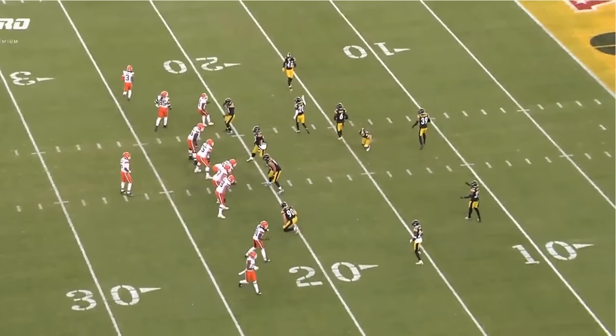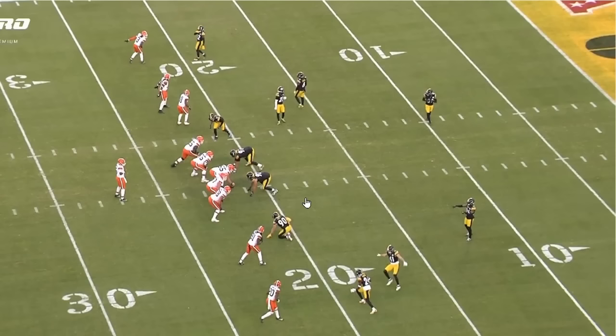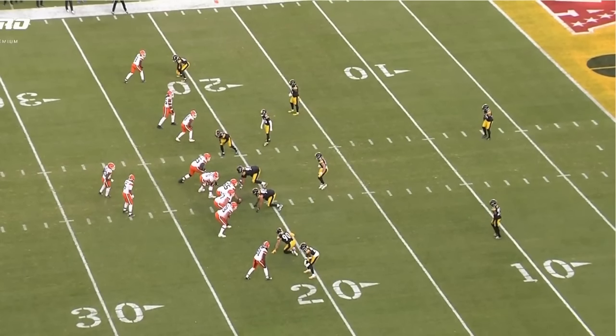All right. Another example of why whenever you have TJ Watt, you're going to be able to get pressure. I mean, he makes it so much easier for the rest of his teammates. Once again, we're in the slide protection to the right, so center over is going to slide. We got man-to-man here, which, man, we love. Whenever we can get man on anybody, Nick Herbig, Cam Hayward, whoever it may be, it makes their lives so much easier.